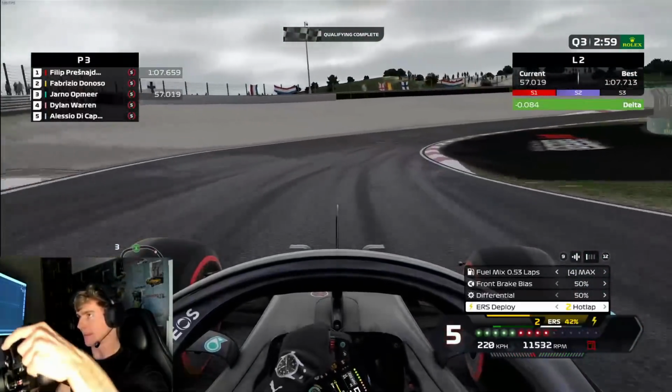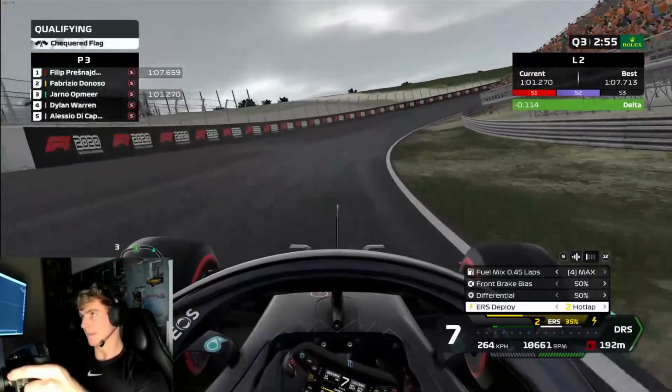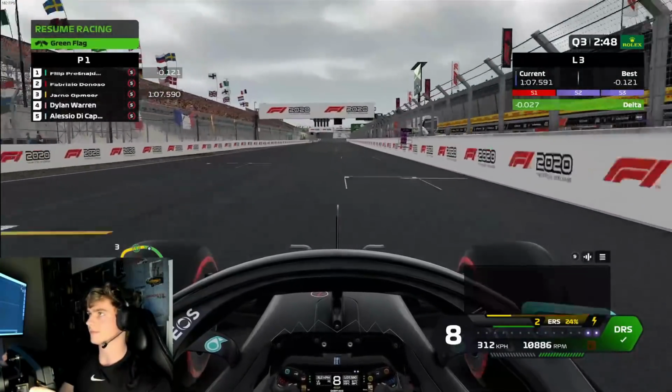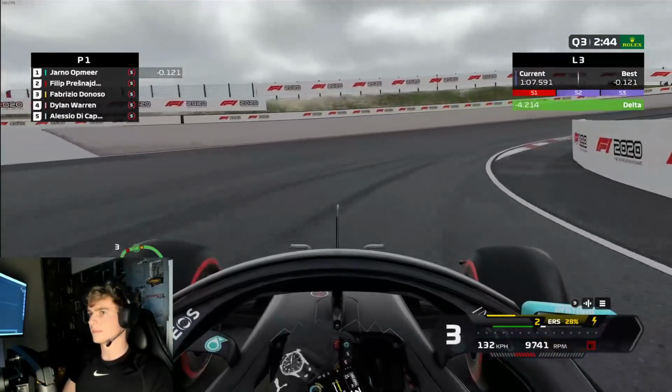Now 800 up going into the final corner, down to 5th gear. Early on throttle again, not really on the limit coming out of the final corner. And it's only going to be a 107.591, which ended up... That's enough. Great job.